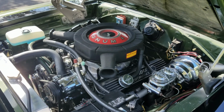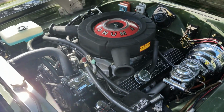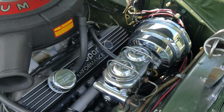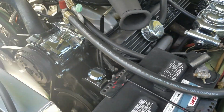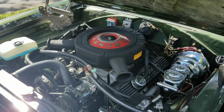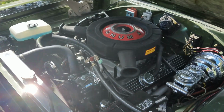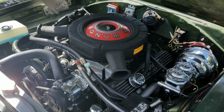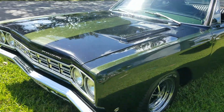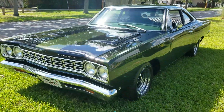68 Plymouth Roadrunner clone. It's got the 440 big block, power steering, power brakes, ice cold air conditioning. Nicest Roadrunner out there. Fully restored. Dark green with black stripes, pristine paint. Running as I speak.